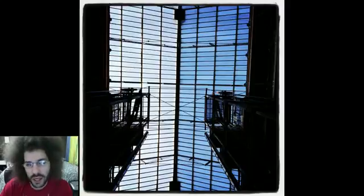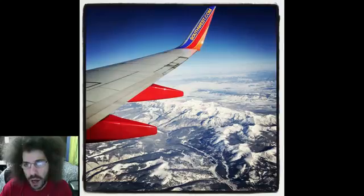This is that really cool architectural building in LA that I was at during the Discover LA photo walk, and this is from 500 Days of Summer as well. It's at the end, that building where he goes to get that job. What an awesome building. The whole roof is a skylight. It's amazing.